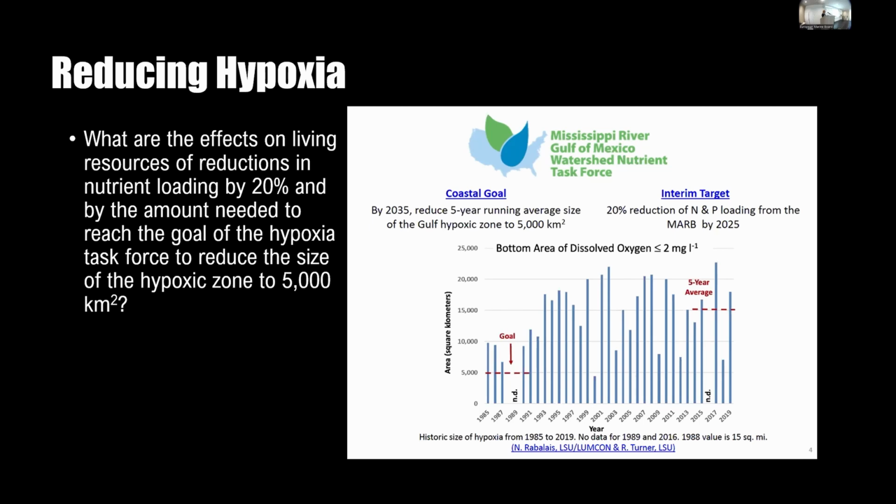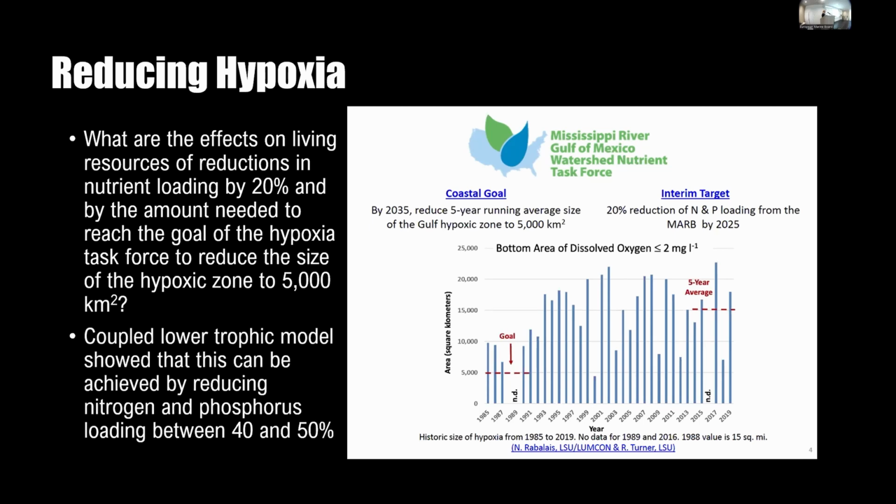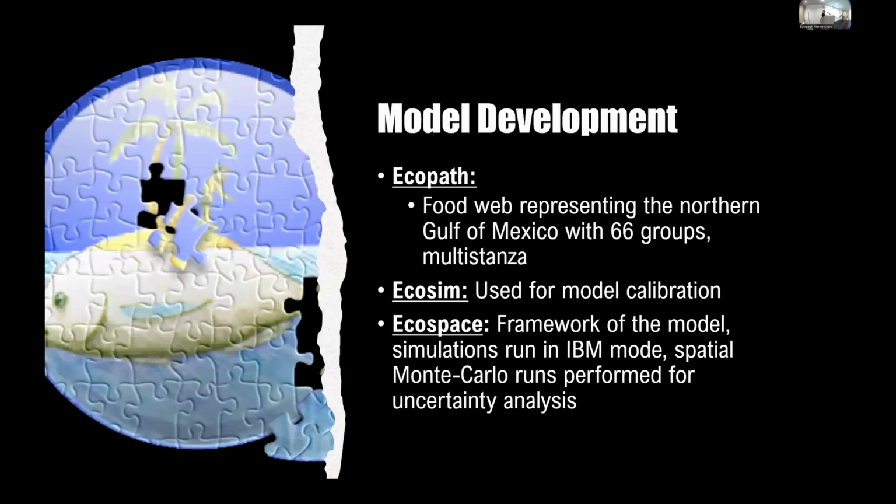And this is a coupled modeling approach. And I guess here, the lower trophic model is really the term used. So it's sort of a hydrodynamic model with a biogeochemical module in it. Showed that this can be achieved by reducing nitrogen and phosphorus between 40 and 50%. So we used both those scenarios. So the 20%, the 40%, and the 50% to do our analyses.